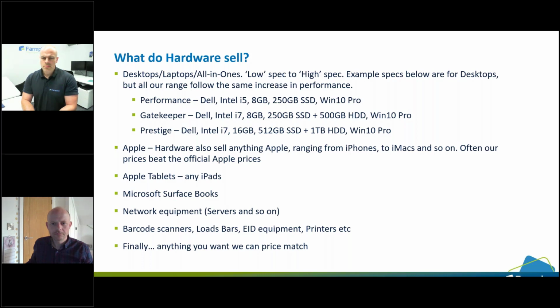Just briefly going over network equipment. We do servers for people that have big offices with lots of workers, employees that need that environment. And that can be from needing routers, switches, NAS boxes. Cannot go into too much depth, but we can provide anything and set up anything for any environment you may need. And just to glaze over, we do barcode scanners, load bars, EID equipment, and printers.